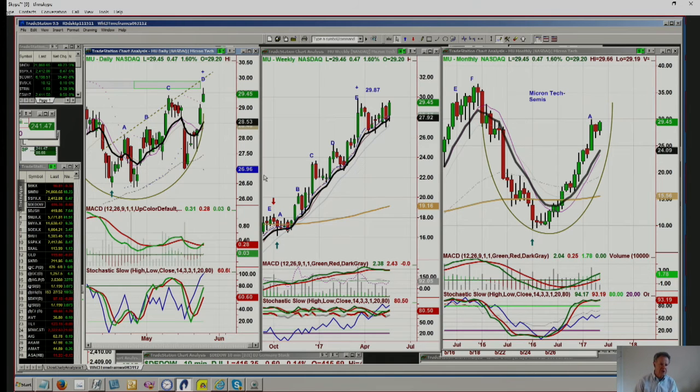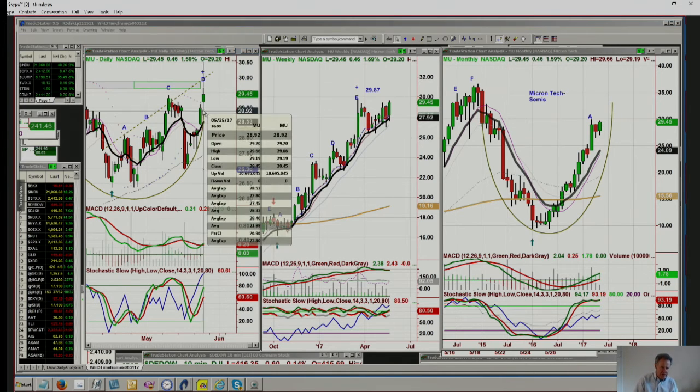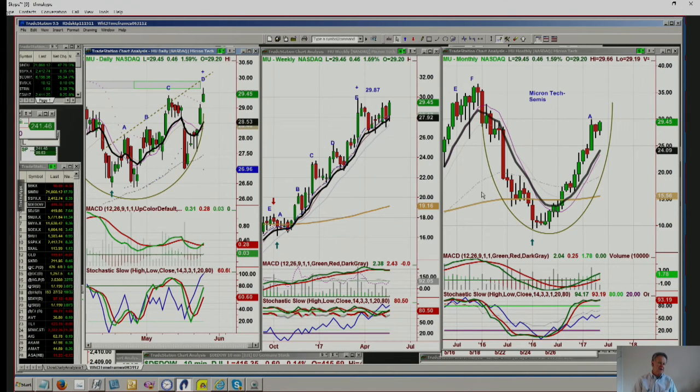And what I would do is if Micron tomorrow spikes above today's high of 29.66, I would consider taking your profit and saying, you know what, fantastic. If it goes higher, that's great. But the risk reward right now in the SMHs and the semiconductors, I think, is starting to increase more than I've seen it before.